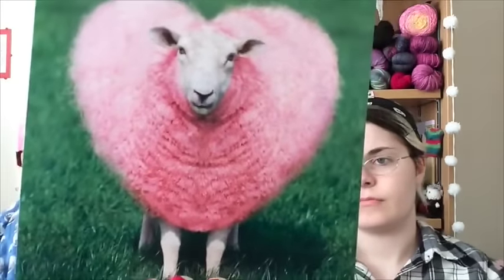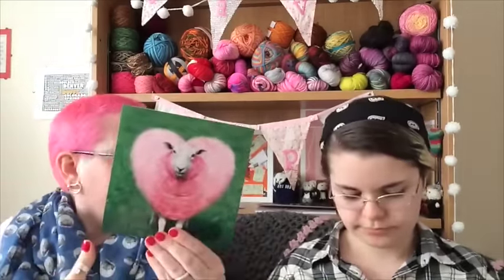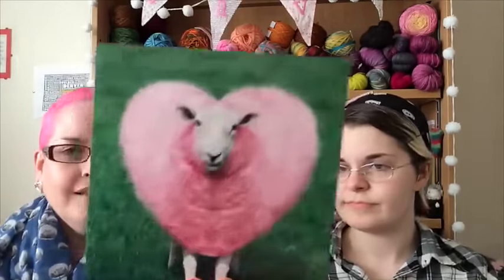A pink heart sheep. How adorable is that? I could not pass it up. It's going to go on my wall, too. This one is called... No, it's from the same person, because it was in a plastic sleeve, and that one was right below it, for sale. This one is called Love You, E-W-E. Love you.